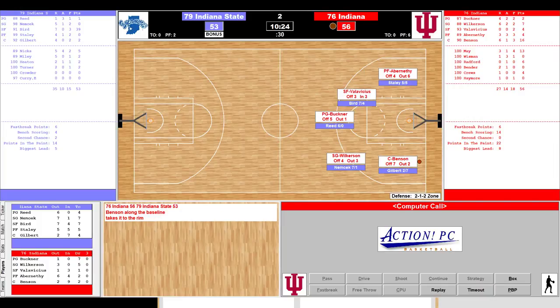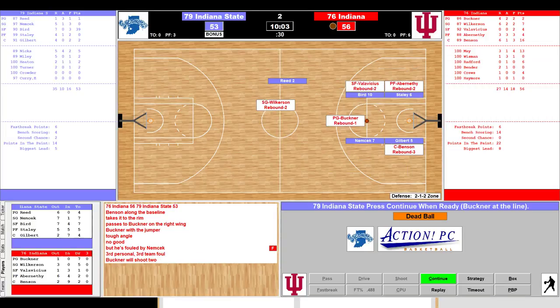They work the ball to Benson. Benson on the outside. To Buckner. To Benson. Buckner with the shot. Tough angle. No good. But he was fouled by Nemsik. That's his third personal foul. Third team foul on Indiana State. With 10:03 to play in this game.